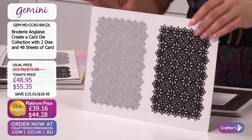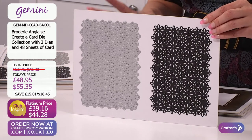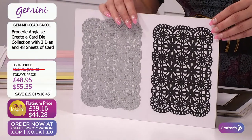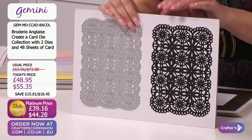To get your messages in, just as a reminder of what you're getting in here, you are getting the beautiful Calais of your Broderie Anglaise, and also you are getting the Chantilly as well, which I think is obviously a bit larger on the pieces, could be kind of cool for paper piecing and so much more.